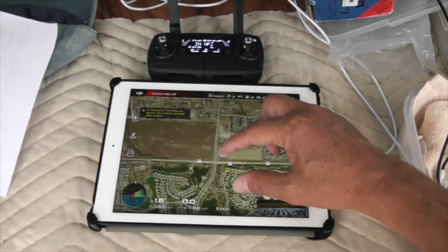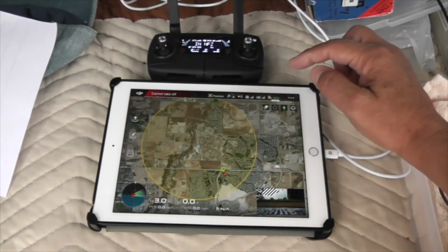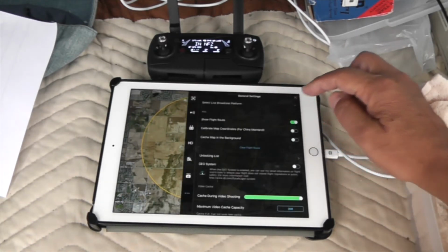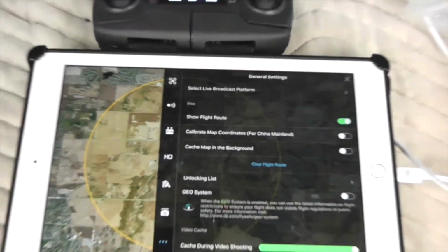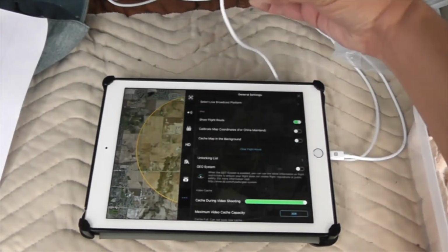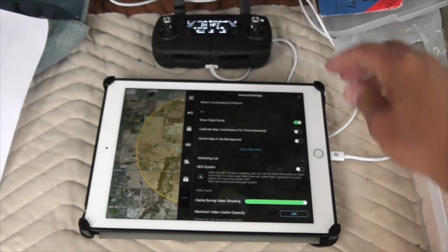If we look at the map, it says that we are in an authorization zone, which is odd because we have Geo turned off. But in any case, Geo's turned off. We are in Class G airspace, but we are not allowed to take off at all, and there's no way around it, apparently.